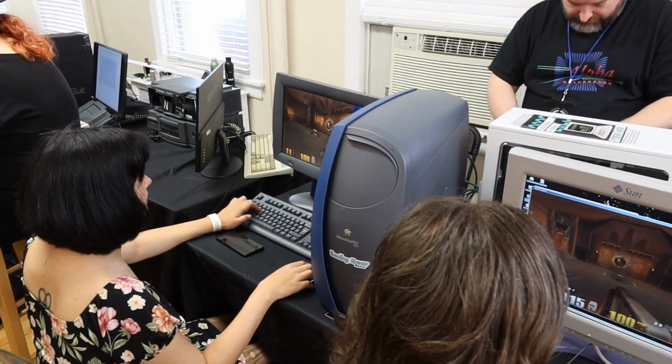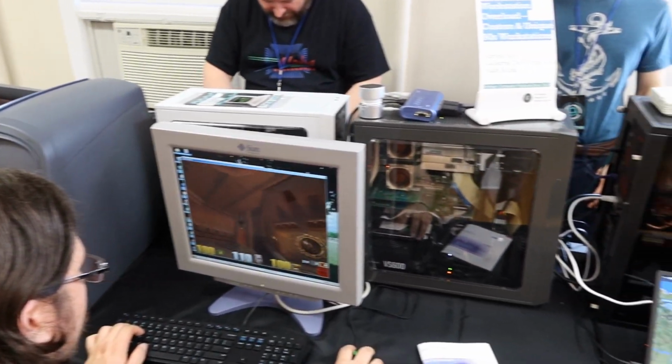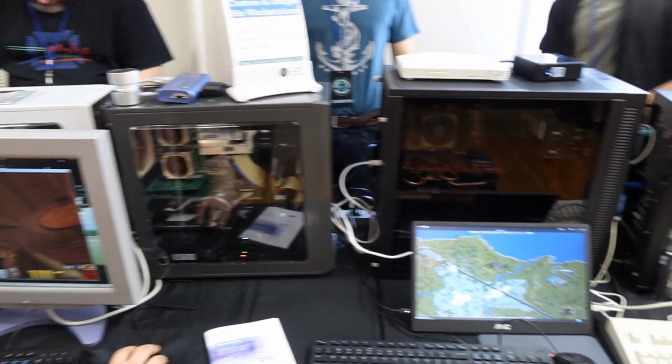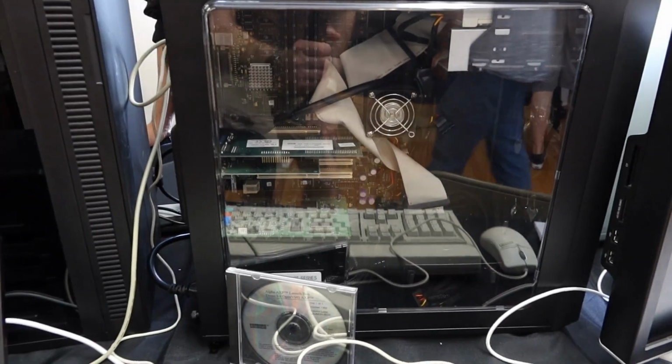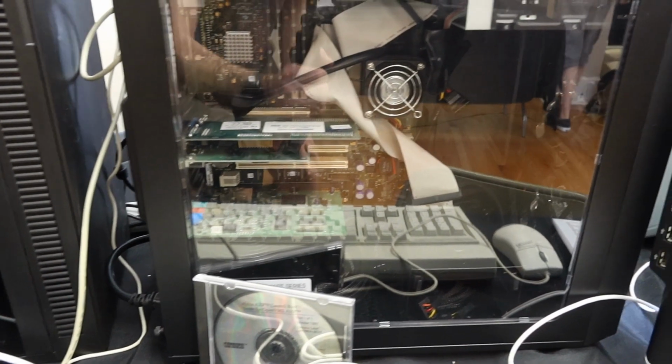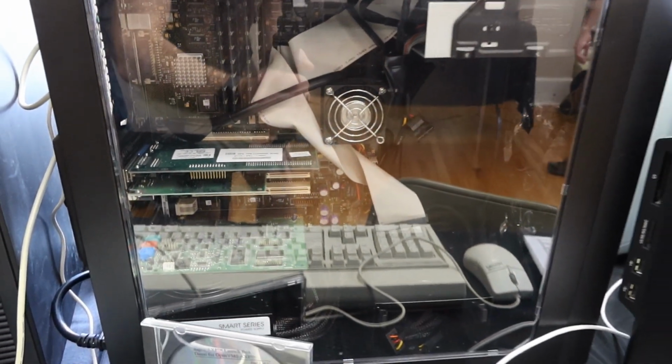This SGI Visual Workstation 320 and the bigger Visual Workstation 540 have such an unusual architecture. I doubt I'll ever acquire either one, but I do have the matching 1600 monitor shown here. This Alpha 164LX motherboard is also very high on my wish list.